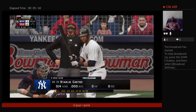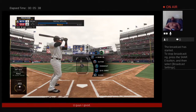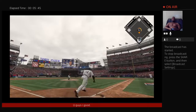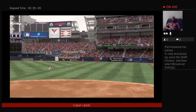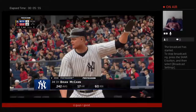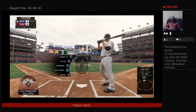Starlin Castro will lead things off here as it'll be 5, 6, and 7 due up to kick off the second. Starlin Castro. High and deep to right. Chisenhall ranging back. Still going back. He tracks it down. A nice running play, and there's one away. Designated hitter. Into the box, Brian McCann, as he'll get his first opportunity in this one.